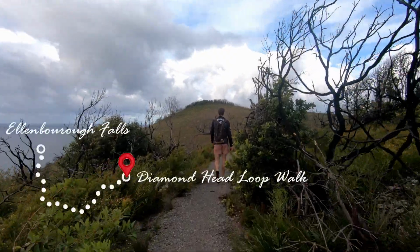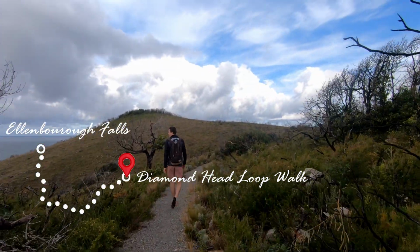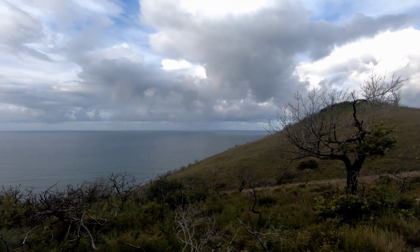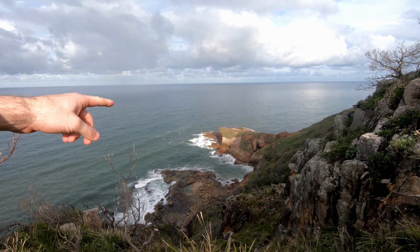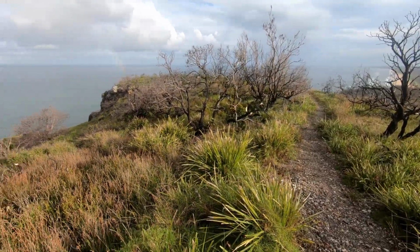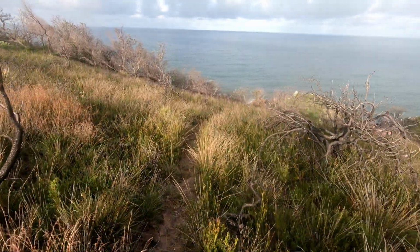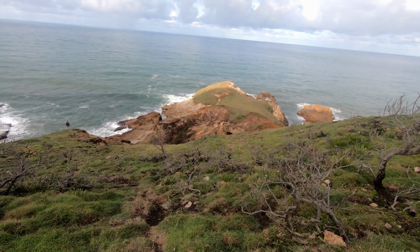We headed back to Crowdy Bay National Park to walk the Diamond Head Loop track. I was so excited for this walk and I was not disappointed. It's a 4 to 5 kilometer rocky track, so if you are wearing thongs, make sure you have a thick base. We spotted a worn track off the side of the main track and decided to follow it, hoping to get down to the bottom of the cliffs. And just wow.